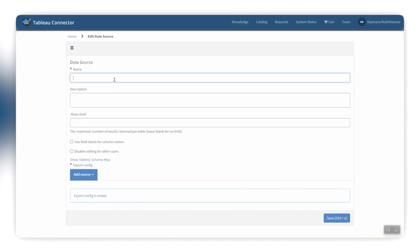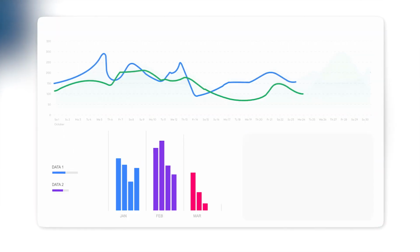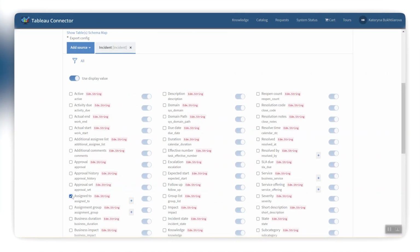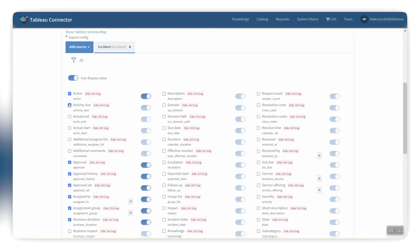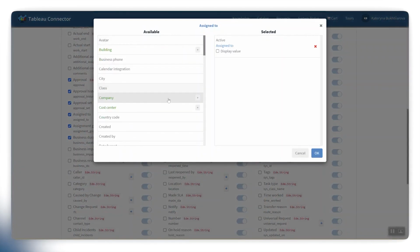Create new data sources or utilize existing reports without platform switching. Need custom reporting? Look no further. Tailor and export ServiceNow data, including custom tables and fields. Simplify reporting with dot walking support, accessing fields from other tables effortlessly.